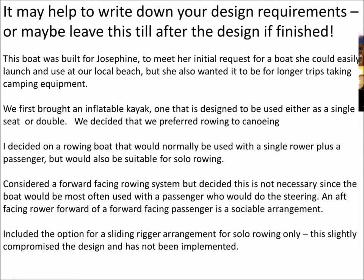I also was interested in what the rowing people call a sliding rigger, where the rowlocks move instead of a sliding seat. We've never tried that. I haven't taken it that far, and it slightly compromised the design of the boat to make that possible. I probably wouldn't bother with that. There is some advantage, apparently, but it's a fairly small advantage. So anyway, try and move on.